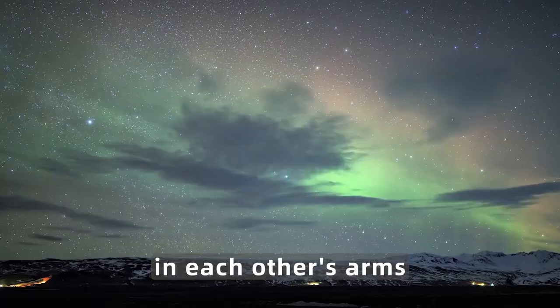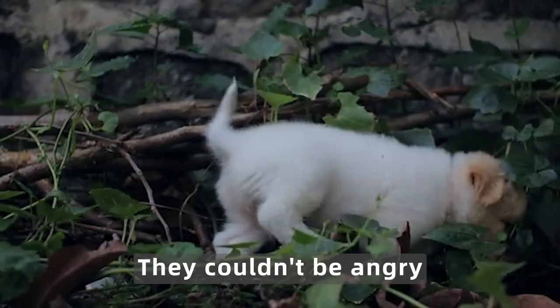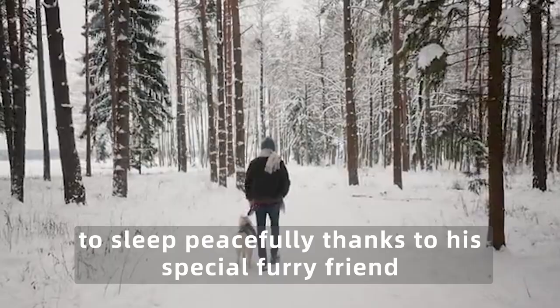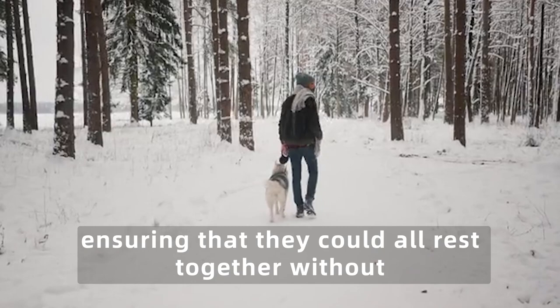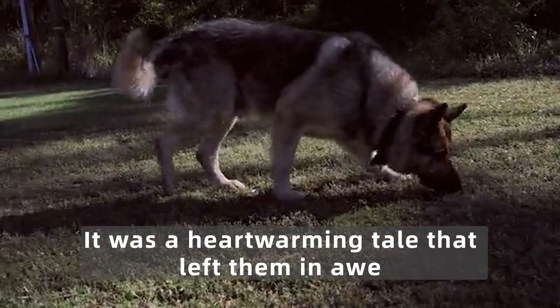As they reflected on the footage, Finn's parents realized that Brutus had been sneaking downstairs by jumping over his doggy gate before anyone else woke up. They couldn't be angry, though. Instead, they were overjoyed that Finn had found a way to sleep peacefully thanks to his special furry friend. They even arranged a new bed for Brutus in Finn's room, ensuring that they could all rest together without any sneaky adventures from Brutus. It was a heartwarming tale that left them in awe.